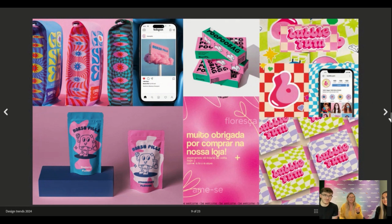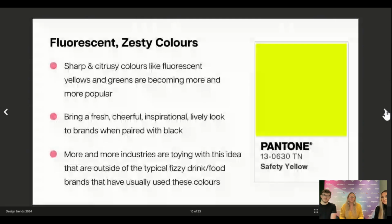That leads me on to the next colour that I've come across, which is fluorescent colours. I think a lot of brands have stayed away from this in the past because it's such a bright statement colour, but I've noticed this has been becoming more and more popular over the years, especially at the minute. It gives your brand a fresh, cheerful, inspirational look, and gets you noticed. Originally, 7-Up and fizzy drink and food brands have used these colours in the past, but now more corporate brands are using it.